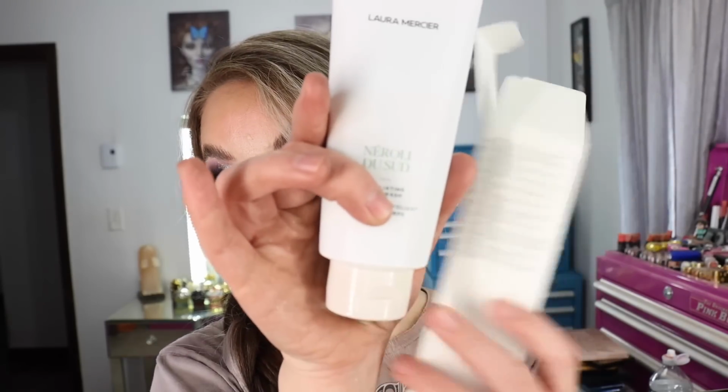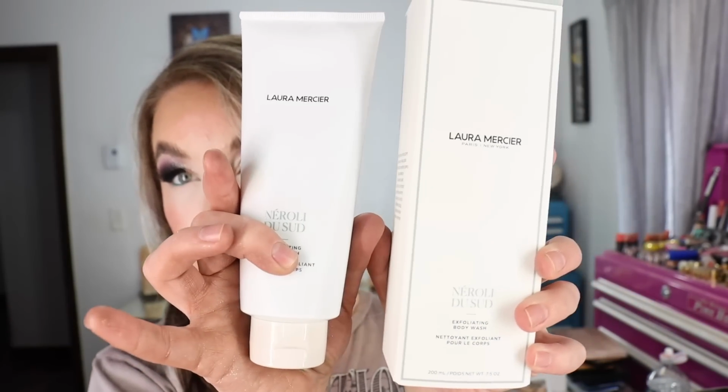Oh, so good. And I haven't tried the other products just yet because I've got so many skincare body products open. So this is going to be an exciting one because I love an exfoliating body wash or something with some bits in it. So this is again the same fragrance, Neroli de Sud exfoliating body wash, 7.5 ounces of product. And this is a squeezy tube with a flip top cap, which is kind of my favorite mechanism. Right there. Oh, I'm excited.